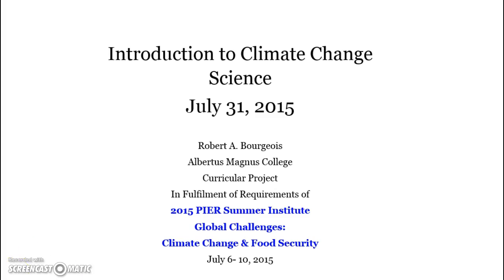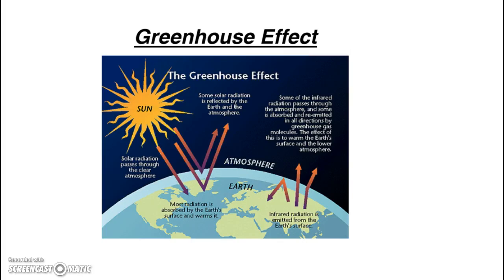I'm going to switch to a new slide to where we were last time. We ended up speaking about the greenhouse effect, which refers to the fact that gases in the atmosphere trap some of the radiation that comes from the sun and bounces back into space, but some of it is trapped here on Earth by virtue of the fact that gases within our atmosphere do not permit that radiation to leave the atmosphere and enter into space, and that keeps us warm on Earth.